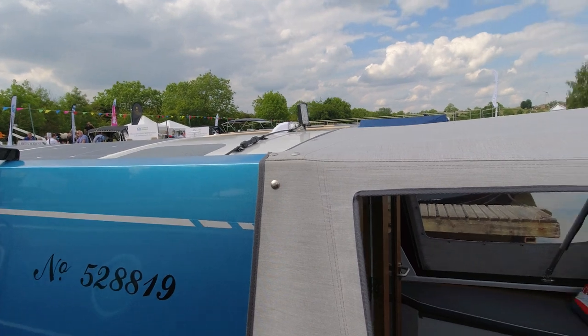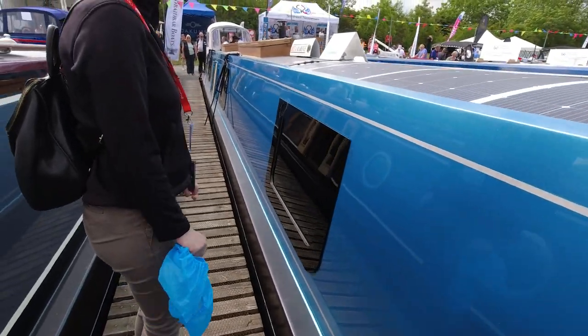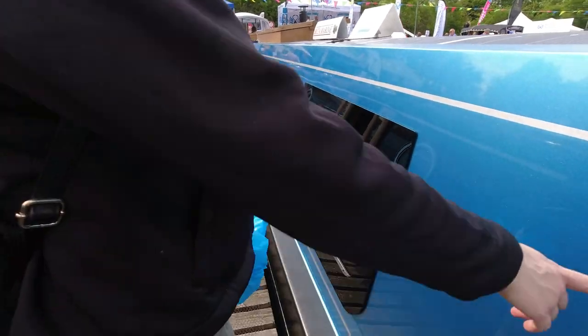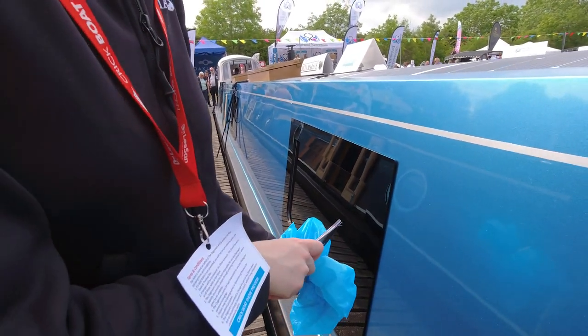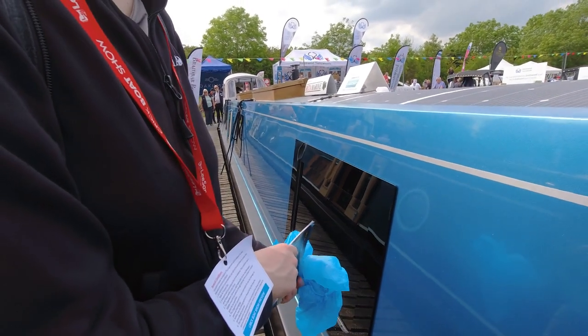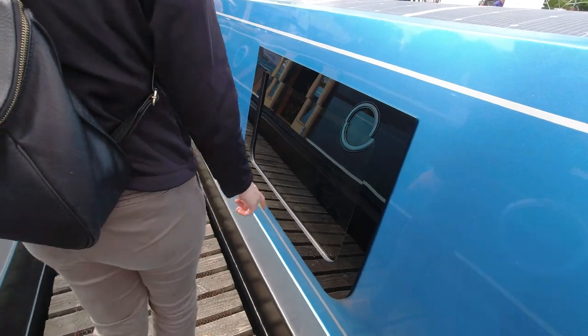Really smart. Brilliant. Great. Oh, well, thank you. We enjoyed that. Yeah, I quite like this. Oh, look, it's kind of sparkly. Yeah. Okay. I'm not surprised. Thank you. I like windows.